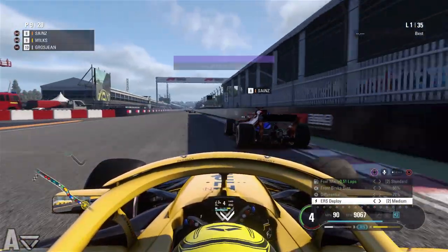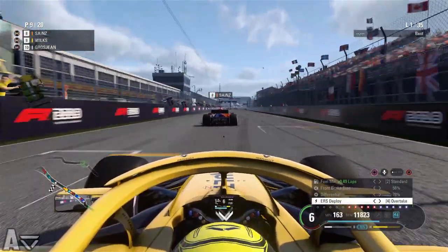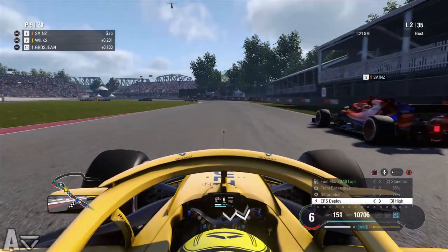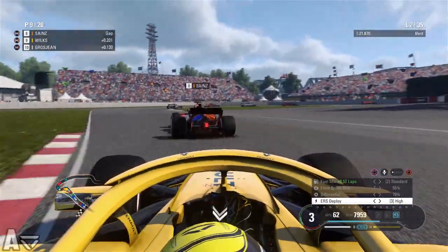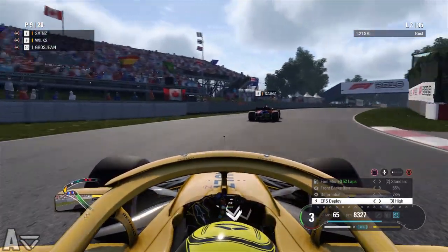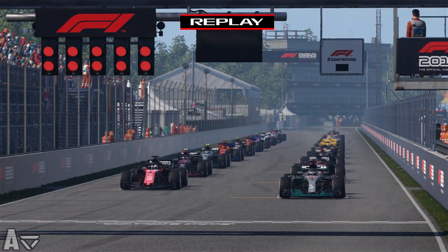Although Sainz was really out of shape there on the run out to the Wall of Champions. He was lucky not to get more out of shape, but he still holds P8 over ourselves. We go diving down the inside. Sainz has lost a lot of time to Kevin Magnussen, who is up there in P7. So we'll try not to waste too much time behind him.